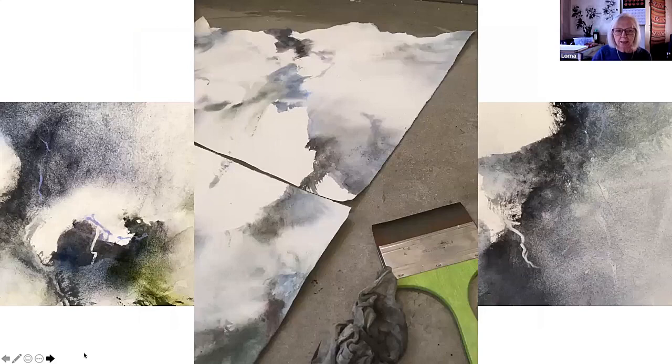Here's how I paint. I paint on the floor. So that's in my studio, cement floor. I put plastic down, and then I'm painting on my shaped pieces. So that paintbrush there is, I think, about 5.5 inches wide. And so it's watercolor, pigments, and lots of water going into this.